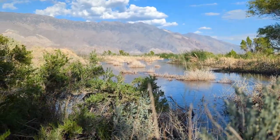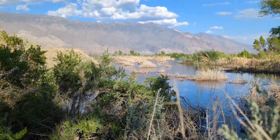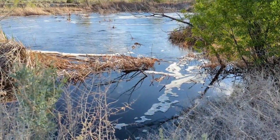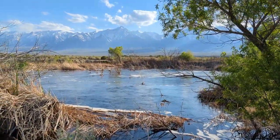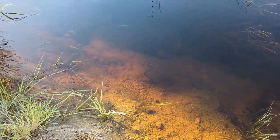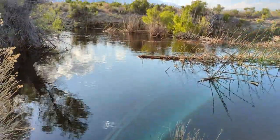We're 4 miles from the town of Independence in Inyo County, California. It's got that froth on it. I just don't trust water with the froth on it that's brown like that. What a contrast to that crystal clear mountain water we just saw. It's like tea water, like coffee.